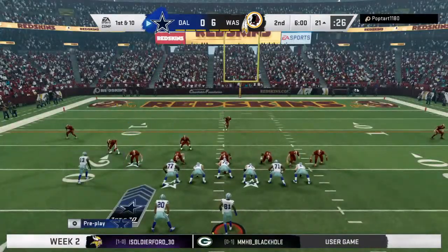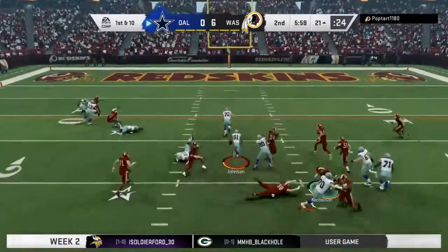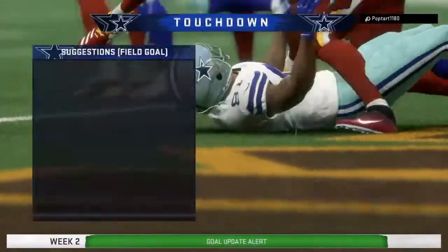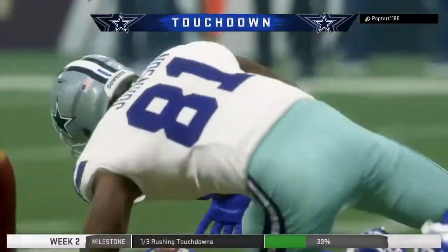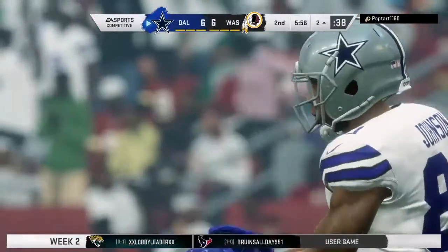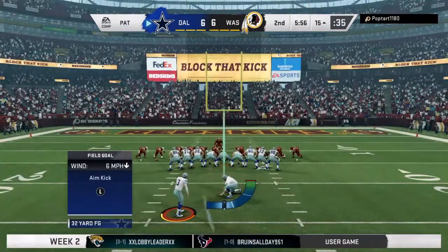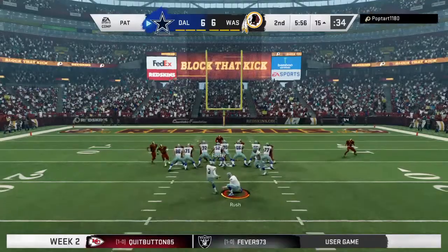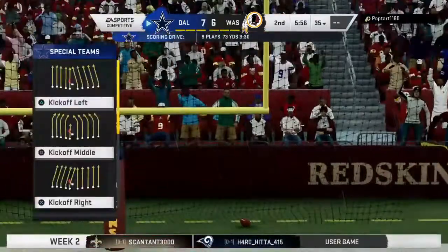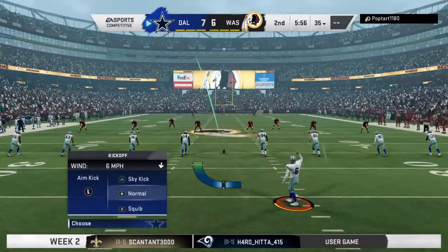Check 56. Oh, he's got a little daylight. And he is into the end zone for a Cowboy touchdown. A 21-yard touchdown run, as his guys can now take the lead with the extra point. Kai Forbath on for the extra point. And his kick is right through. Makes the score Cowboys 7, Redskins 6.